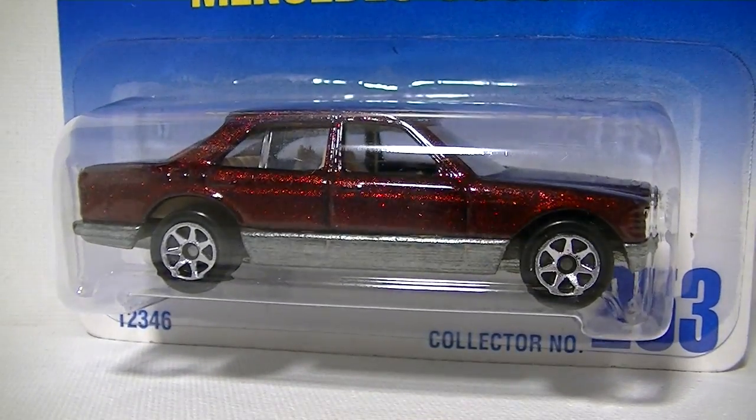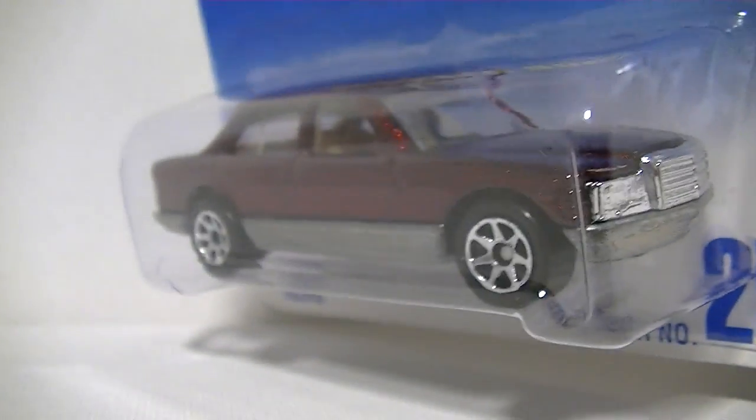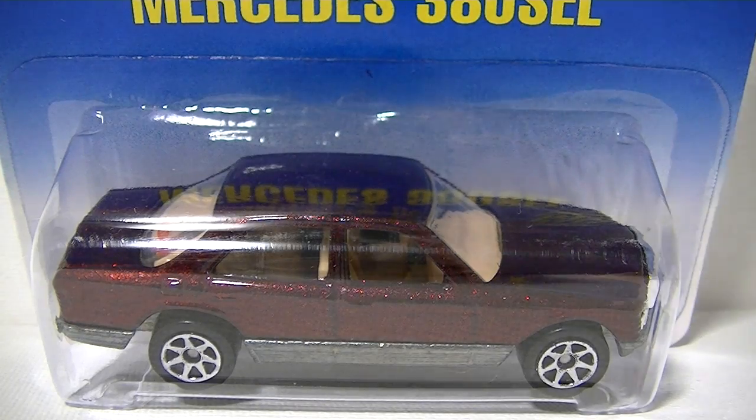And then this really nice one. Got this 90s Mercedes 380 SEL in a dark burgundy color, metallic burgundy too. That's really nice. What year is that from? 1991. Holy crap. Didn't even realize it was that old. I was guessing like 1996 or something, but not that old. My brother was born that year.